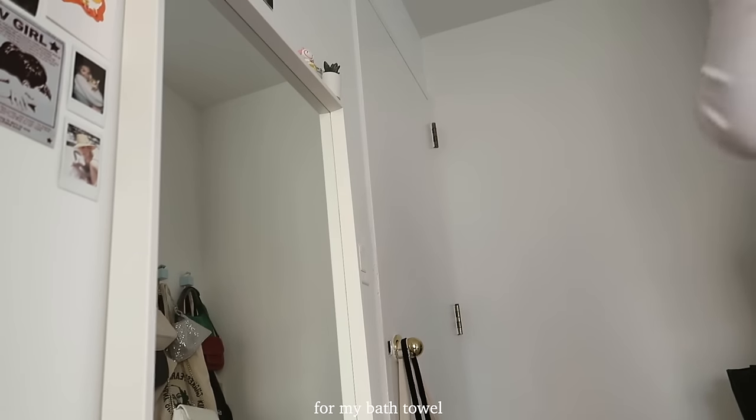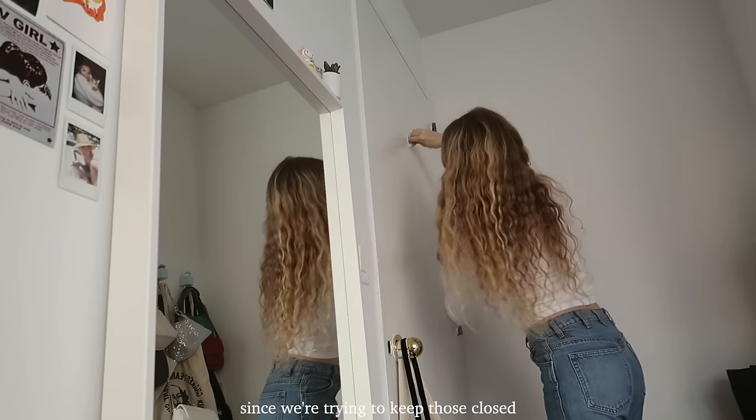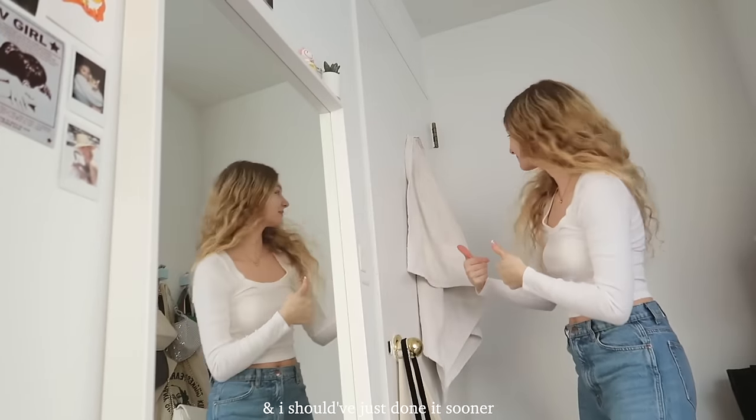Another thing I should have done sooner was put a command hook on my door for my bath towel. As you guys saw, it would just hang up on my closet doors, but since we're trying to keep those closed, this was honestly more practical and I should have just done it sooner.